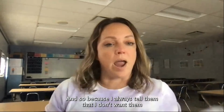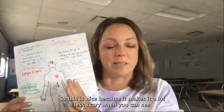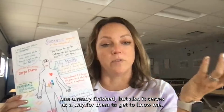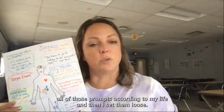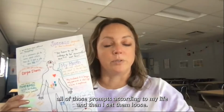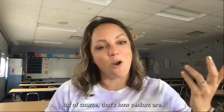Because I always tell them that I don't want them to have to do anything that I wouldn't do myself, I also have a body map that I show them. This is nice because it makes it a lot less scary when you can see one already finished, but also it serves as a way for them to get to know me. So I go through how I would answer all of those prompts according to my life, and then I set them loose. Some put more effort into it than others, but of course that's how seniors are.